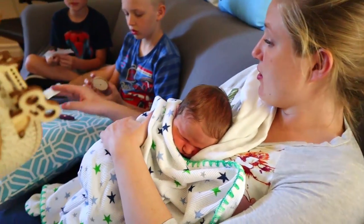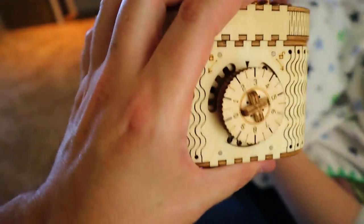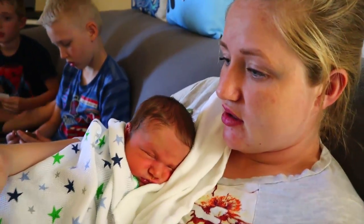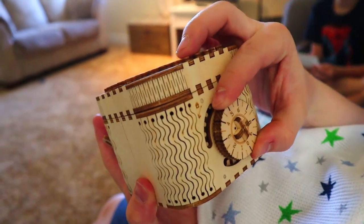Code the first one. It says two circles to code one, and it tells you which direction to turn the code. It's kind of like a combination lock. You've got the letters, you kind of have to spin it. It even tells you the direction. Two circles to code one, and code one is seven, so spin it twice and then get to number seven.